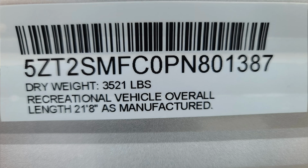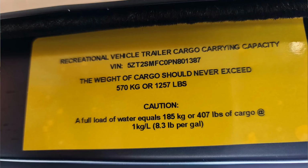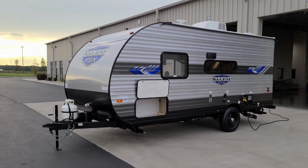Next is your unloaded vehicle weight sticker. This tells you what the RV weighed when it rolled off the factory assembly line, and it also has the length on it. Next, cargo carrying capacity sticker here, basically telling you how much gear you can load into the RV before you exceed that gross weight on the first sticker. Again, don't do that. And last but not least, tire sticker.